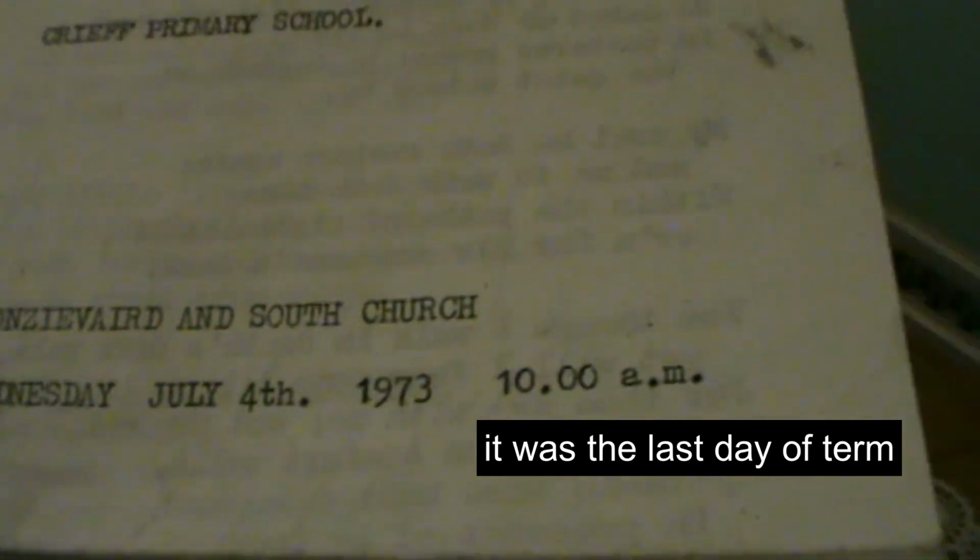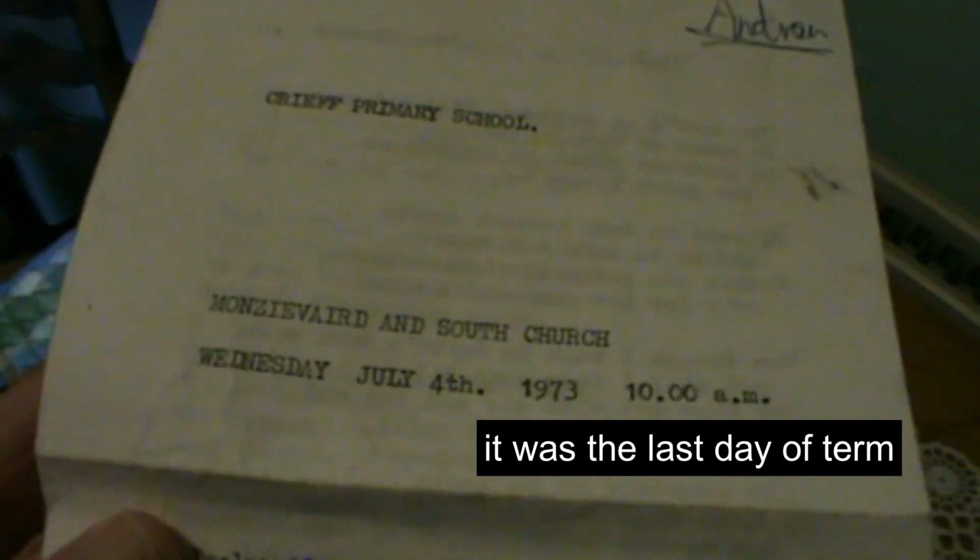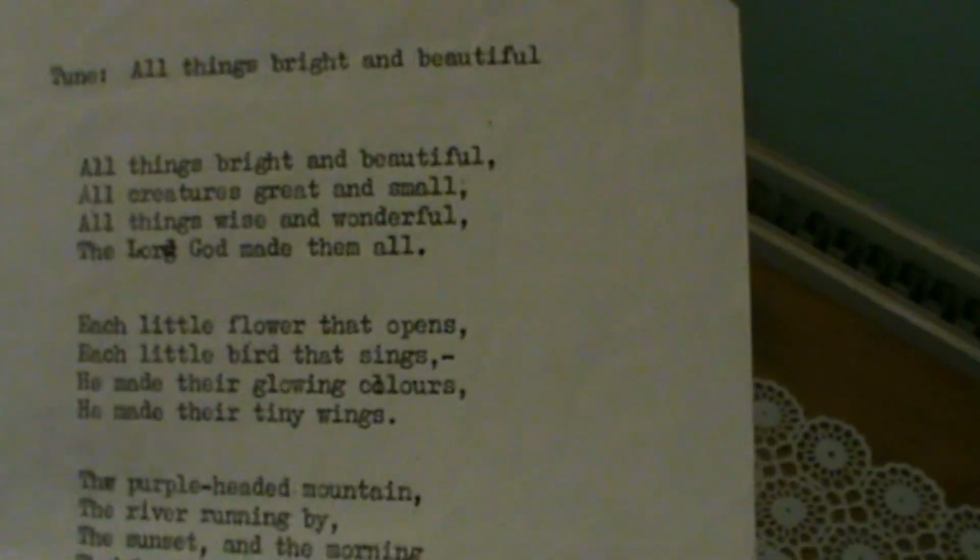And I found, I was just talking about this recently, whether I loaded it, I do not know. But this is the order of service from the 4th of July 1973 at the South Church, as it is more commonly known, at the corner of Comrie Street and Coldwellers Road. And unbelievable, I remember that day so well, because I got really into Psalm 23, The Lord's My Shepherd, and then the song All Things Bright and Beautiful, which is not one of my favourites. I remember that getting sung.